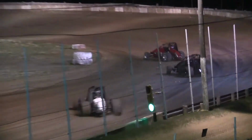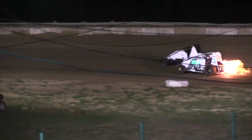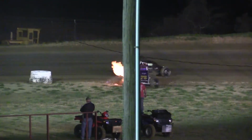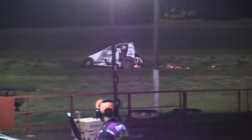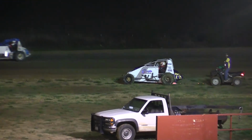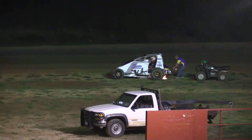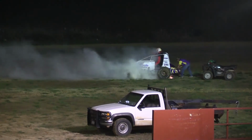Stockton on fire. Oh boy. Rolling the bottom of turn 1, the 75 is on fire, ladies and gentlemen. And a little contact now coming back around at 2. And there's the red flag now for Stockton, sitting in the infield. The safety crew rushes over to put the fire out.